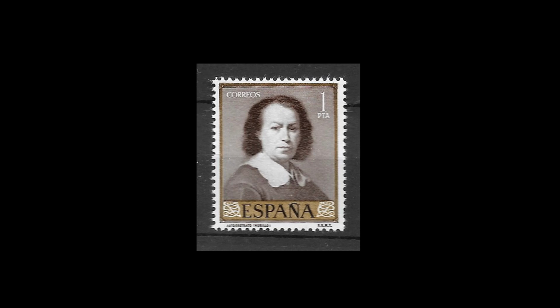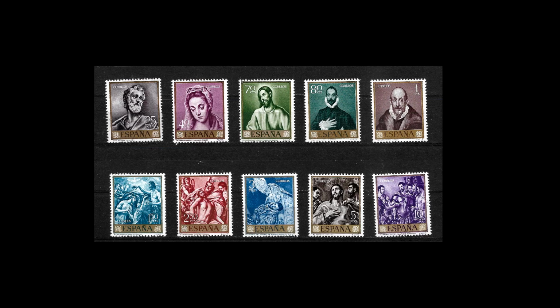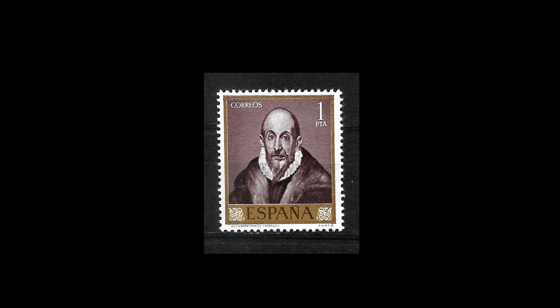These sets continued with a different artist each year, and the next one in 1961 was another well-known Spanish artist. I say Spanish artist, he was actually Greek, but he was adopted by the Spaniards and became known as El Greco, standing for the Greek. His real name was Dominikos Theotokopoulos, but the Spanish called him El Greco, which was obviously a lot easier. Again, this set of stamps is done in a single colour with a gold frame, and the one peseta features a self-portrait of him.